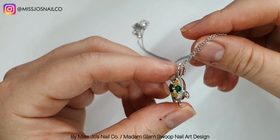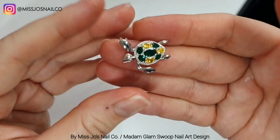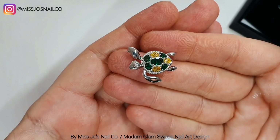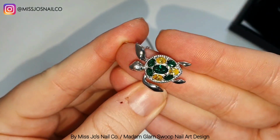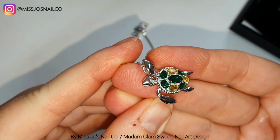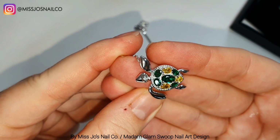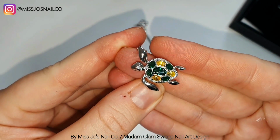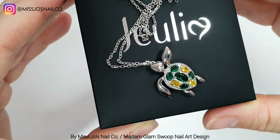One of his little arms, fins, flippers. That is the loop for the chain, and he's got a little silver or white clear crystal for an eye, and then yellow and green crystals on his shell. I love this so much. I cannot stress how happy I am with this. It's bigger than I thought, which I like, and it's heavier than I thought.